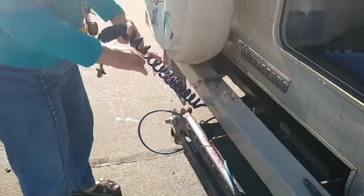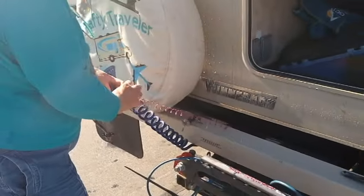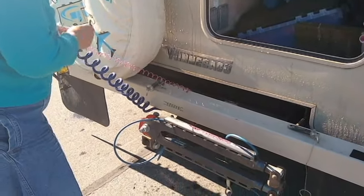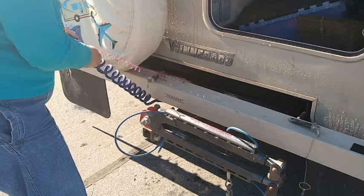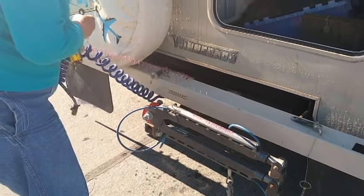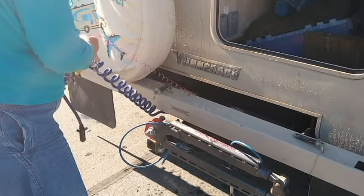This blue one is my electrical cord, and this pink one is my breakaway. In California, you have to have that. Some other states you don't, but in California you do. I gotta get this untangled.